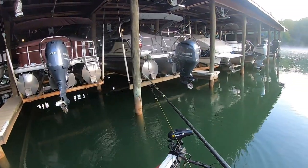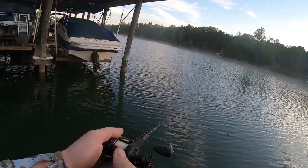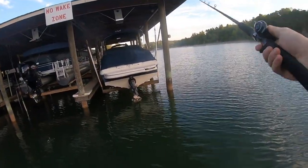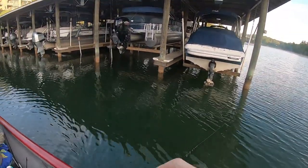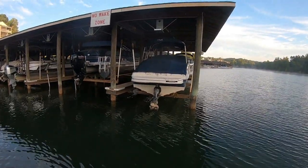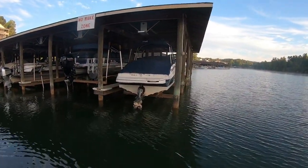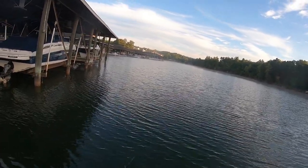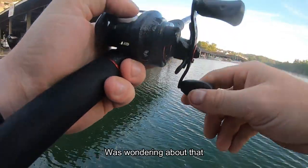That's not the cast. Kind of forgot how deep all these docks would obviously be. I don't know if this is the play or not. Better off going all the way to that farther back one. Wondering about that.